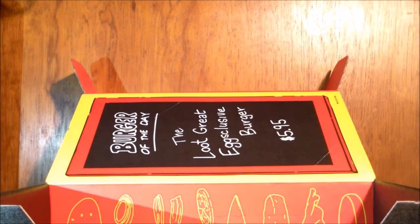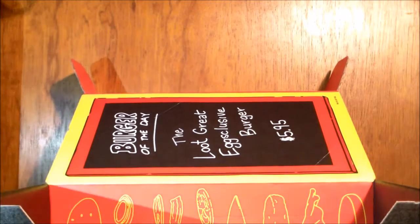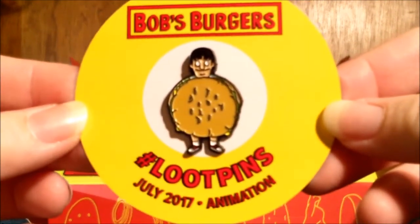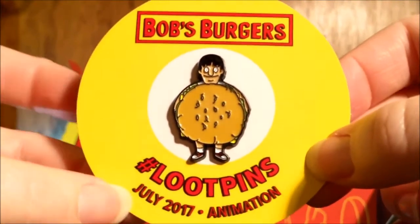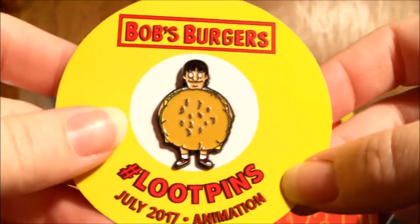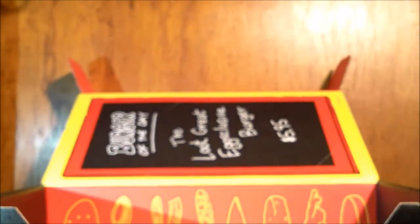Let's see what else we got in here. What's our pin? Because this is where I usually find out what the month thing is. Oh, here we go. It is Bob's Burgers loot pins, and July 17 is animation. That would explain why everything has been an animation and a cartoon so far.